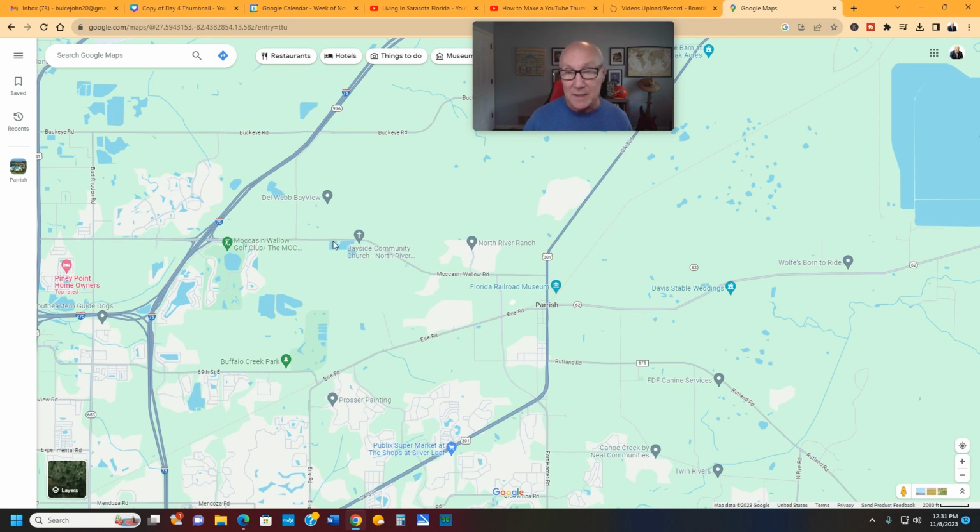It's called Moccasin Wallow, and they are making that into 2 lanes going each way. It's 1 lane going each way right now. But as I said, as you come out here, you get into North River Ranch. There's a new hospital being built there. There's already a new high school there. They have plans for another elementary and middle school there. So just tons of development happening.